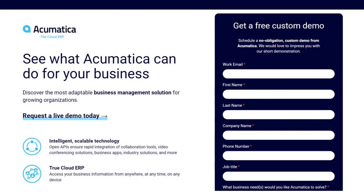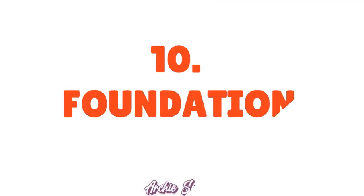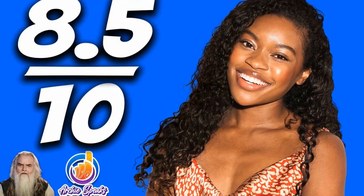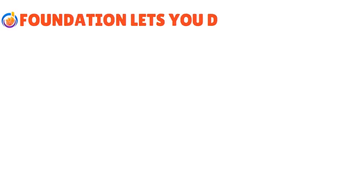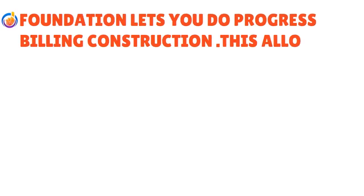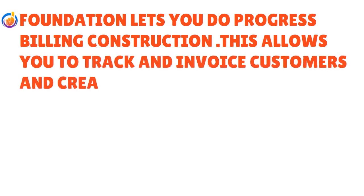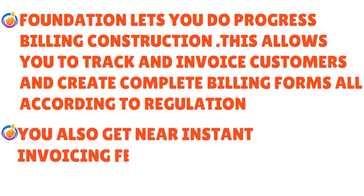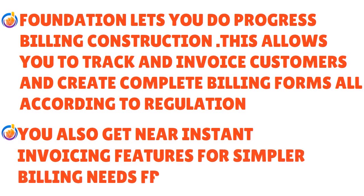Number 10, we have here Foundation. Our score 8.5 over 10. So when you think about Foundation, I want you to think about a tool that's great for your accounts receivable needs. Okay, you are able to do progress billing, construction accounting, and you also love the fact that you can track and invoice customers and create complete billing forms, all according to regulations. So this is kind of cool. You also can get near instant features for simpler billing needs from Foundation.